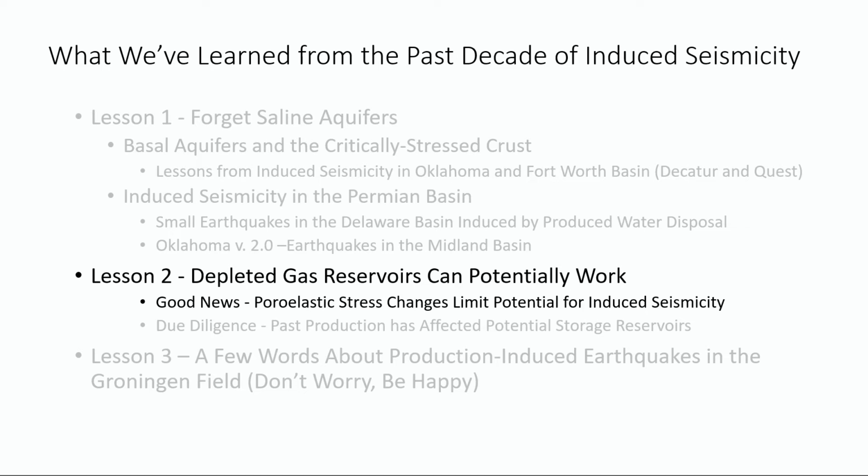Okay, so that's what happens when you inject into a saline aquifer. If they're brittle and you change the pressure a little bit, you can get earthquakes. And so, lesson number 1 was forget saline aquifers, and I strongly recommend that. It doesn't mean that all saline aquifers are bad. A lot of saline aquifers could be good if they're not very brittle, and if you do an adequate characterization before you do the injection, they may turn out to be fine.